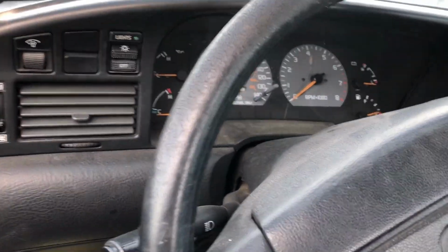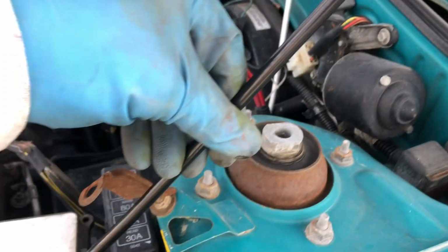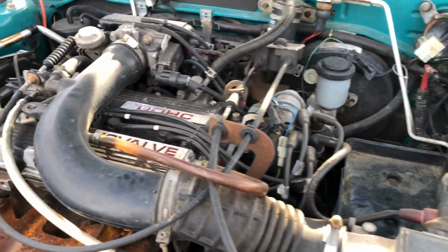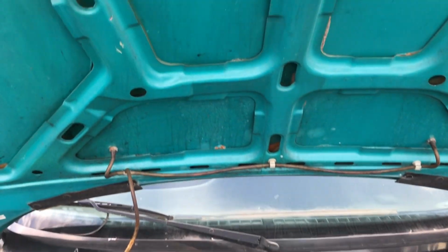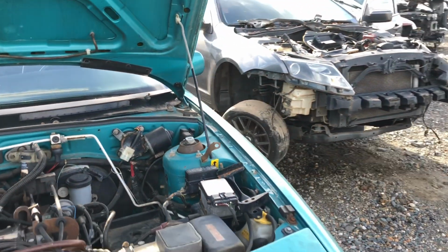I remember when these things were on the road. Nice dash, nice seats. I forget what was under the hood. What's under the hood here? Okay, look at this prop rod. It goes down into here and locks in like that. Little double overhead cam, 16 valve, 4-cylinder. What a neat car. Pop-up headlights.